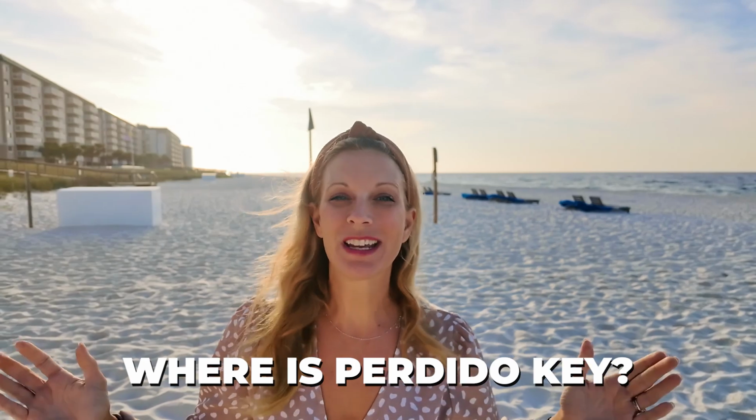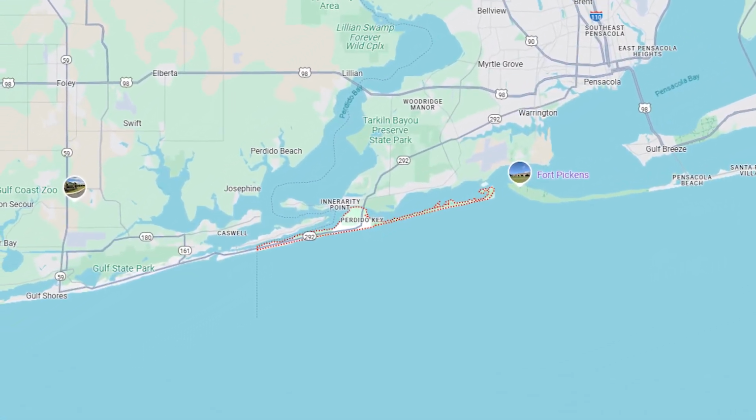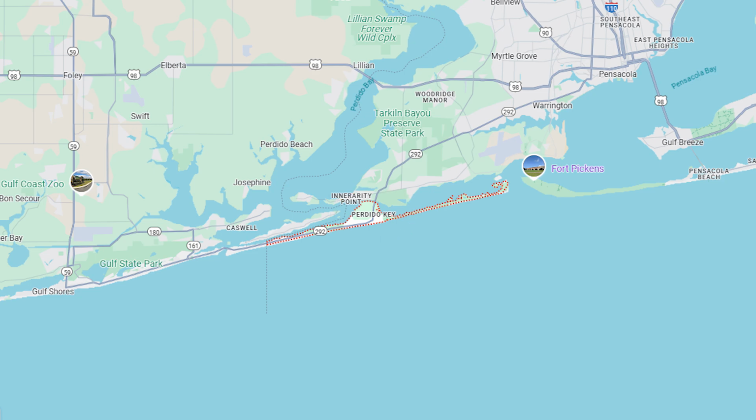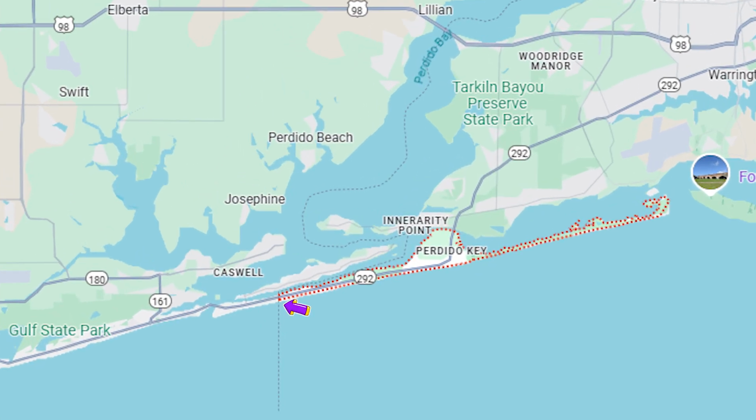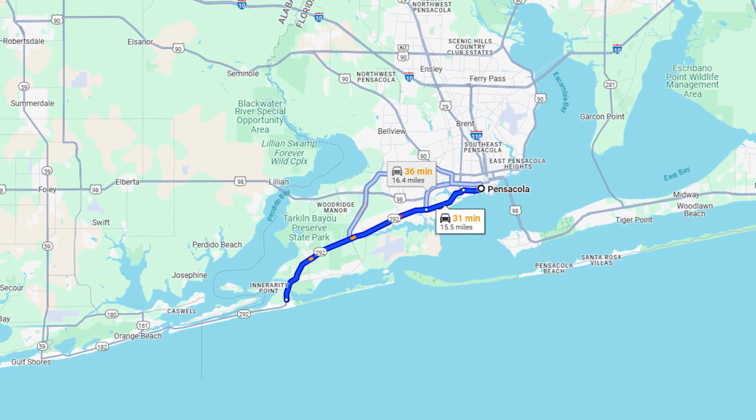So where is Perdido Key? It is a barrier island on the western end of the Florida Panhandle. It butts right up to the Alabama line. So you're about 30 minutes from downtown Pensacola, and then it butts up to Orange Beach, Alabama. So that's where it's sitting. And then you're right next to the Gulf of Mexico, which is amazing. And then on the other side, you have the Intracoastal Sound. So just a really, really cool area.